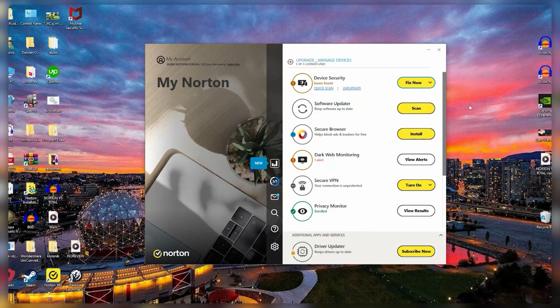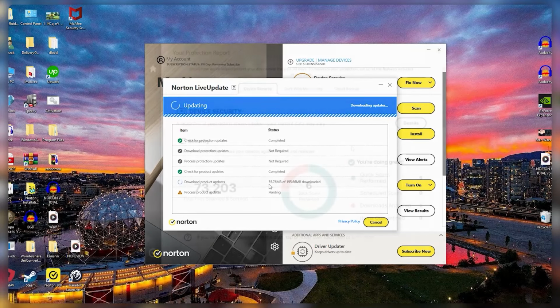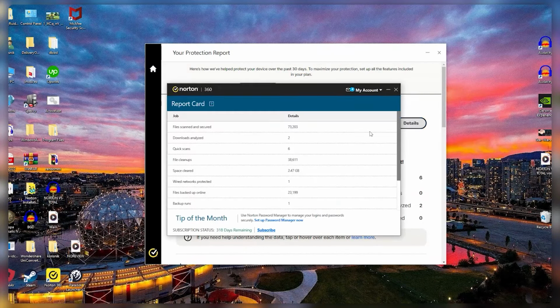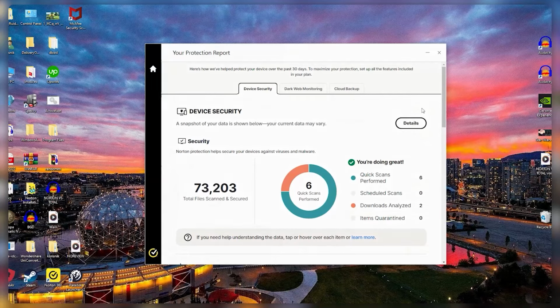Speaking of graphs actually, there's a lot of different ways for you to see what Norton is doing behind the scenes. There's Live Update first of all, that makes sure all your software is up to date so that you're not running an old version of something that can leave you vulnerable to viruses and malware. Then the Report Card feature tells you what it's been doing and logs every scan, cleanup, backup, and breakup that it's been doing in the meantime. Like, it's hard to fathom that this many files have been scanned in the past little while. Just putting into perspective how much Norton is doing for you in the background.